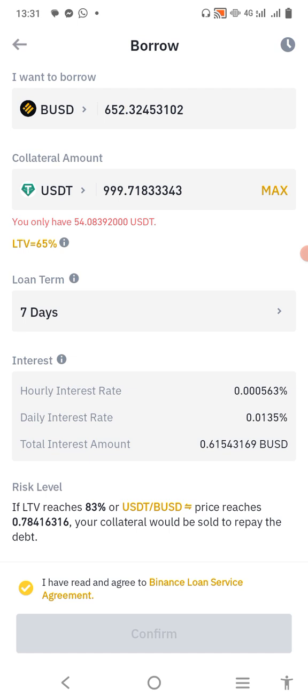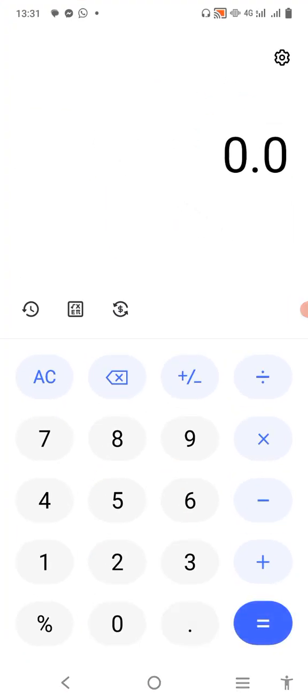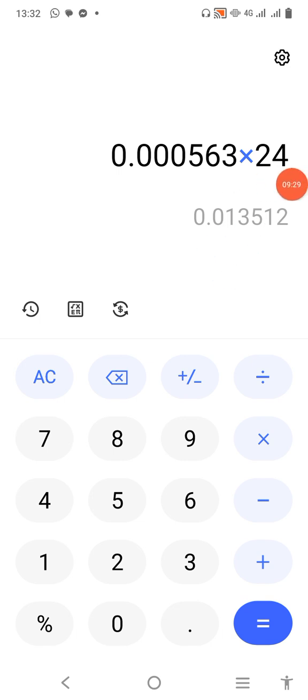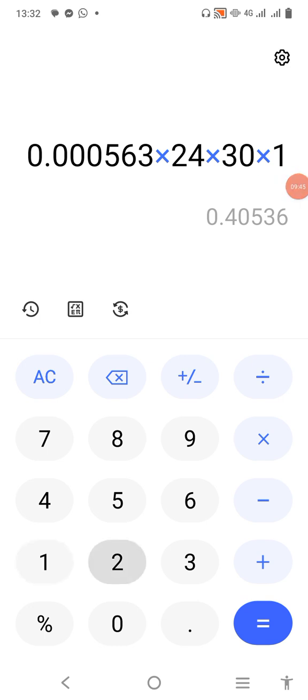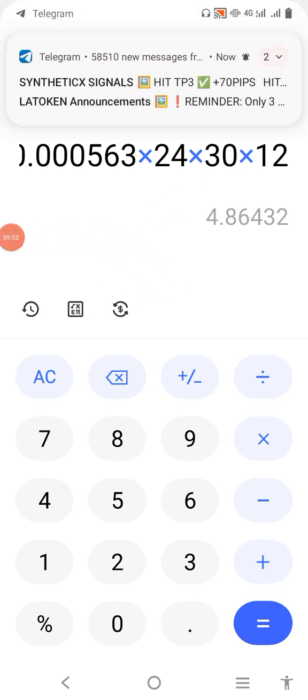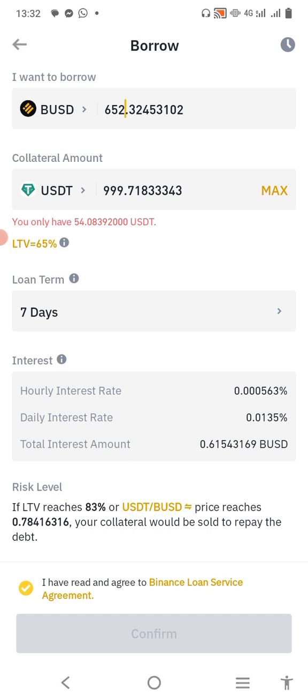So let's see. For this one, we have 0.0563, 3 zeros and 563. So 563, that's it. First thing we're doing, because this is a 30 days hourly plan, we multiply by 24. So for 1 day, we have 13.512. And then after getting for 1 day, we multiply by 30, and so we have 0.4, that's for 1 month. And then for 12 months, we simply multiply by 12. So you can see that for the 7 days plan, we actually have 4.86. So having seen this, it's obvious that the 30-day plan accrues higher interest than the 7 days plan.